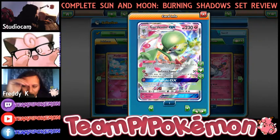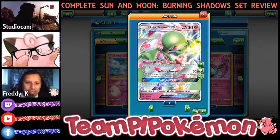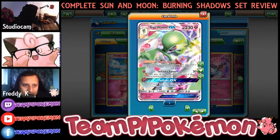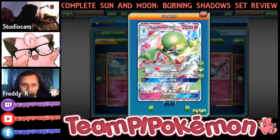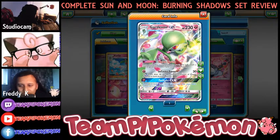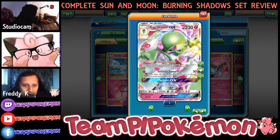Now we actually have a way in which to counter Garbodor Trash Lance decks, shuffling 10 cards from your discard pile into your deck. So even if you were to burn through pretty much all of your main items to find all the pieces that you needed for Gardevoir EX, you just recycle them back in, and with very little, if any, impact on your game. I'd be really, really surprised if Gardevoir GX doesn't reach the top level of decks at some point in the near future.